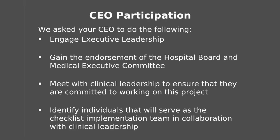We asked them to meet with clinical leadership to ensure that they were committed to working on the project. And we asked them to make sure that individuals were identified that could serve as a checklist implementation team. Now, one of the things that we don't know is how much of that actually happened, or if any of it happened anywhere. But we thought that these were all important things to lay the groundwork for the work that we want to help everybody through over the next couple of months.